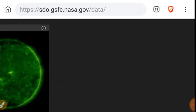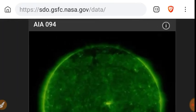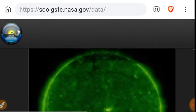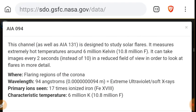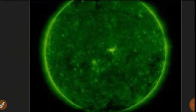Let's look at a view we don't usually look at. 94 angstroms, ionized iron. Now, if you're not familiar with what these views are, just go to the SDO page, click on the I button right here, get a little pop-up. There you go. This is showing you 6 million Kelvin, and it's good at showing you extreme ultraviolet and soft X-rays. You can see where those are emanating from.